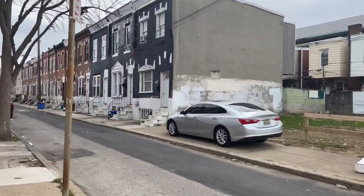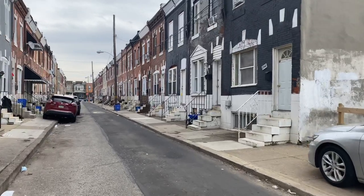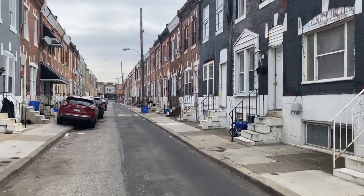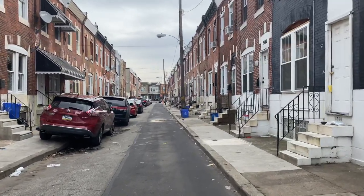We're going to make a left here. I don't even know what block this is, but we just made a left. My viewers are more than welcome to share their thoughts, memories, as always.